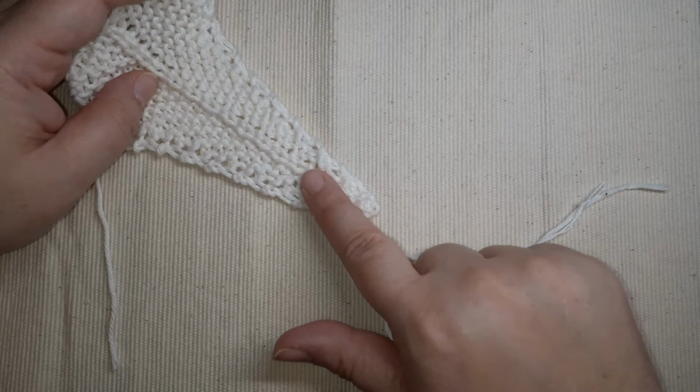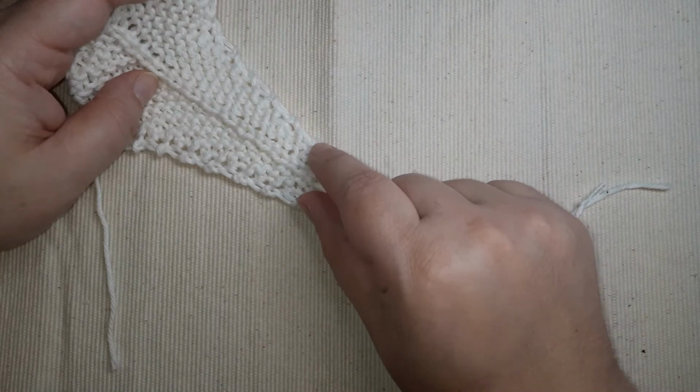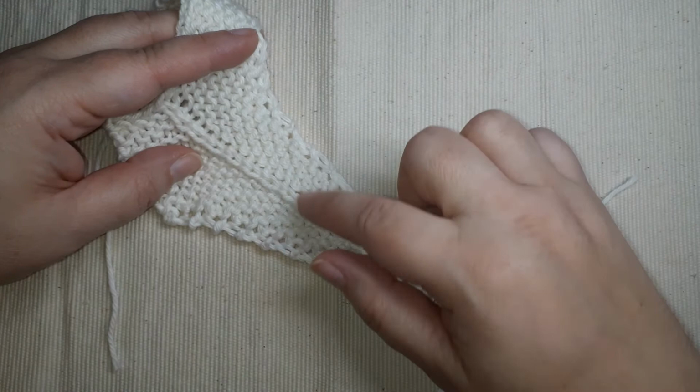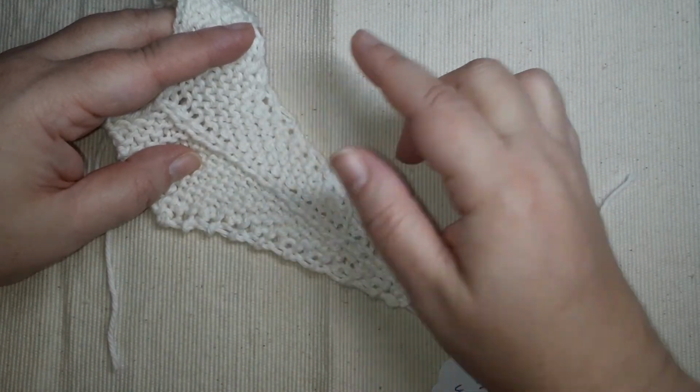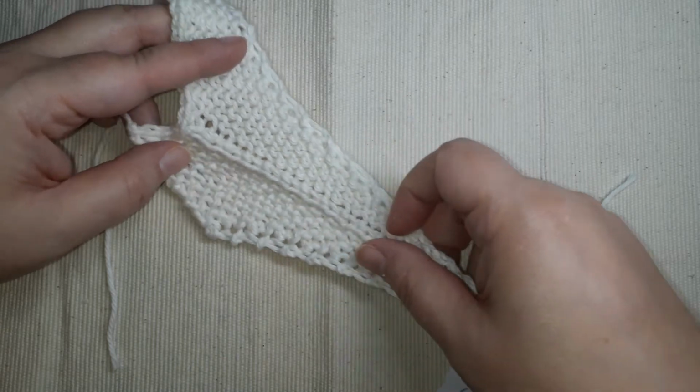That central decrease is a double decrease, so it cancels out the increases, but then you've got the increases worked on the wrong side rows, which creates this shape, and it sort of has this bias effect to it. So when the pattern will tell you to work to a certain stitch count, and then you switch to the second half of the shawl.